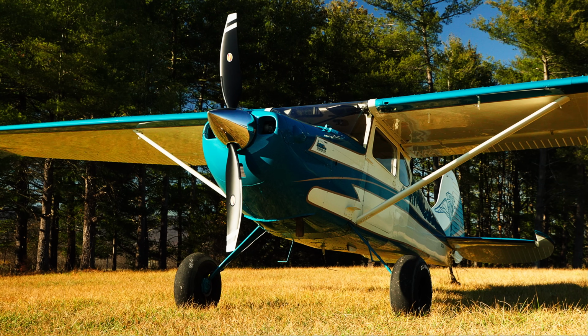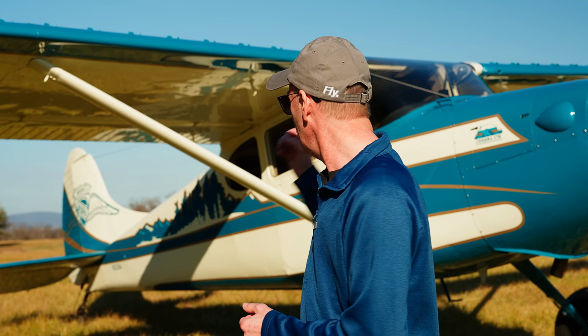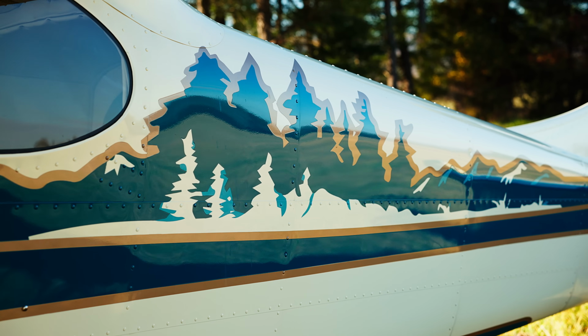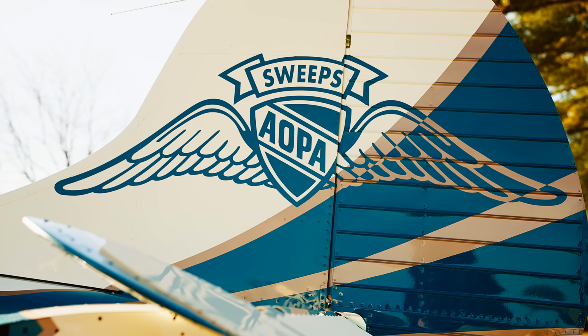Well, if you've been following the restoration of the Sweepstakes airplane over the last 18 months, you've seen us put these different parts on the airplane. But the icing on the cake has got to be the paint scheme. This scheme was designed by Michael Garber. He did a terrific job, envisioned a mountainscape on the side of the airplane, and even had the idea for us to put the historic AOPA Wings logo on the tail.